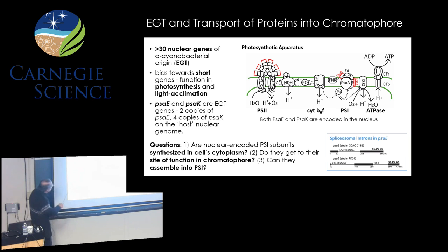And some of the genes, PSAE and PSAK, are EGT genes, endosymbiotic gene transfer genes. There are 2 copies of PSAE and 4 copies of PSAK on the host nuclear genome. And here you could see that PSAE and PSAK are part of photosystem 1, and they're required for optimal functioning of photosystem 1. So you would imagine that photosystem 1 has to have those proteins. So the questions really are: are nuclear-encoded photosystem 1 subunits synthesized in the cell's cytoplasm? They're encoded on the nuclear genome. Do they get to their site of function in the chromatophore? And if they do, can they assemble into PS1? And how do they get there?